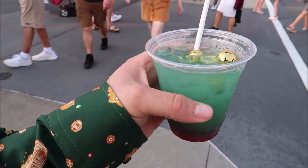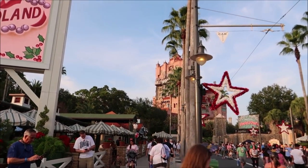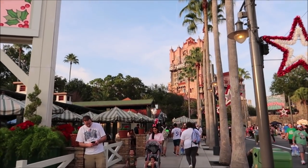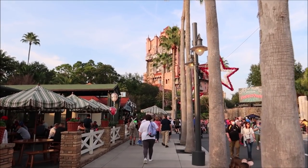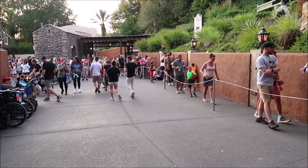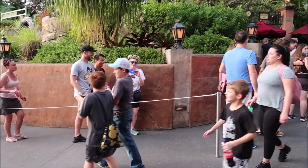Now we got our drink in hand and we can proceed to the Tower of Terror. Hopefully the wait time is still about 40 minutes. It took us a little bit to actually get our drink because it's a very busy area right there. I also just realized my drink matches my shirt a little bit. The colors kind of match up together. Looks like the line is starting out here. It still says 45 minutes, but it's moving pretty quick.